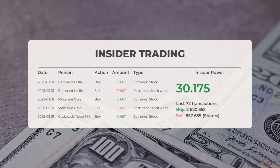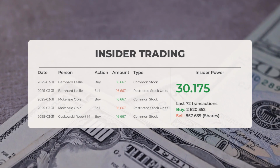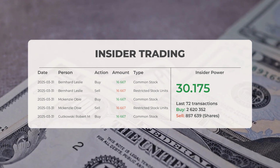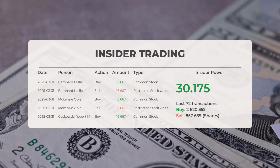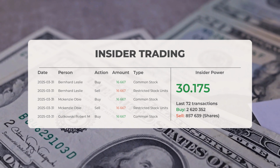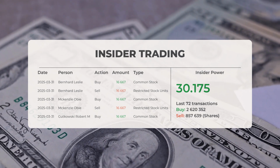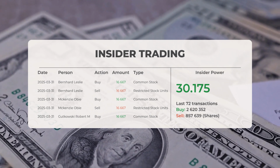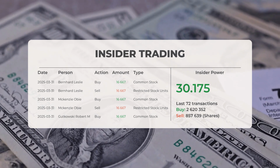The combined average rating for SharpLink Gaming Ltd from multiple analyst sources is a strong sell. Now, let's examine some recent insider trades. On the 31st of March, 2025, Bernhard Leslie conducted an insider purchase of 16,667 shares of common stock. On the same day, Bernhard Leslie also executed an insider sale of 16,667 shares of restricted stock units. On the 31st of March, 2025, Mackenzie Obi made an insider purchase of 16,667 shares of common stock. On that day, Mackenzie Obi also conducted an insider sale of 16,667 shares of restricted stock units.